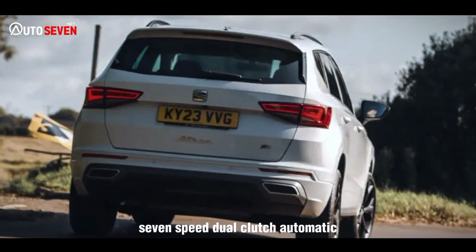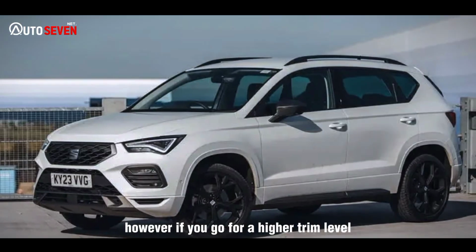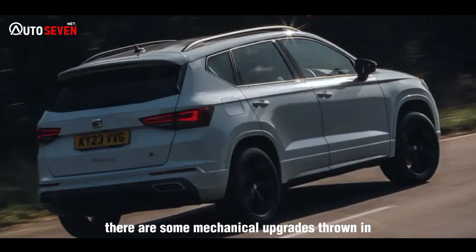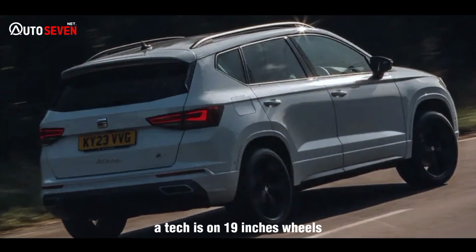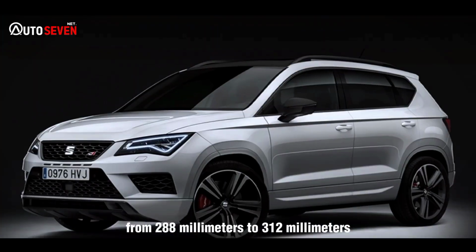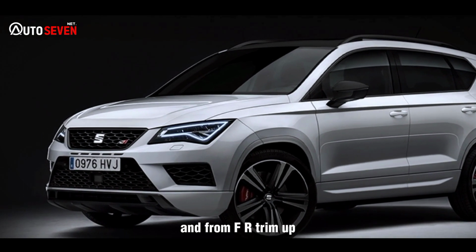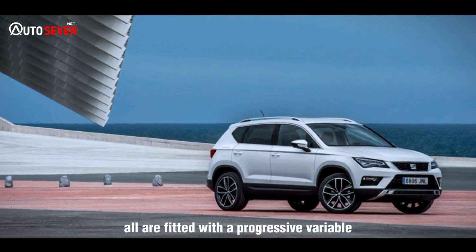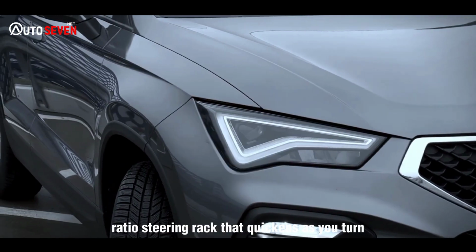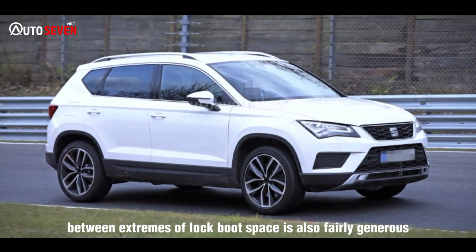7-speed dual-clutch automatic. However, if you go for a higher trim level such as the car we elected to test, there are some mechanical upgrades thrown in. Atecas on 19-inch wheels all benefit from a front brake disc upgrade, from 288mm to 312mm, and, from FR trim up, all are fitted with a progressive, variable ratio steering rack that quickens as you turn, and needs only 2.1 rotations of the steering wheel between extremes of lock.